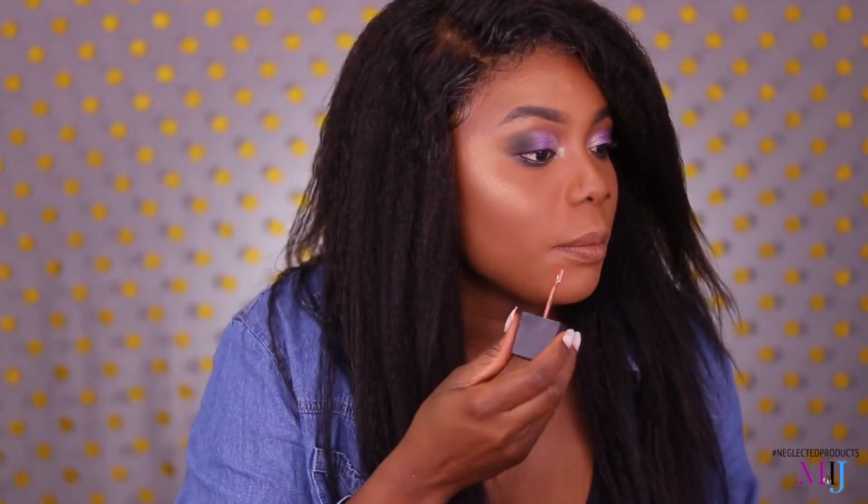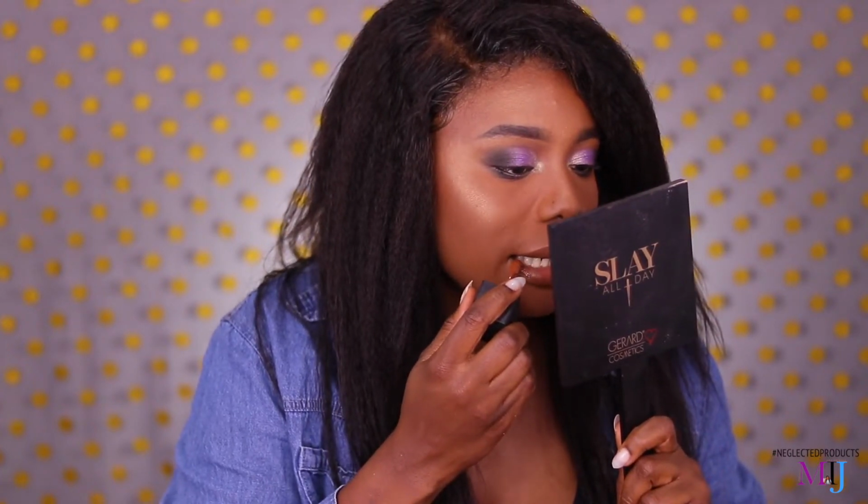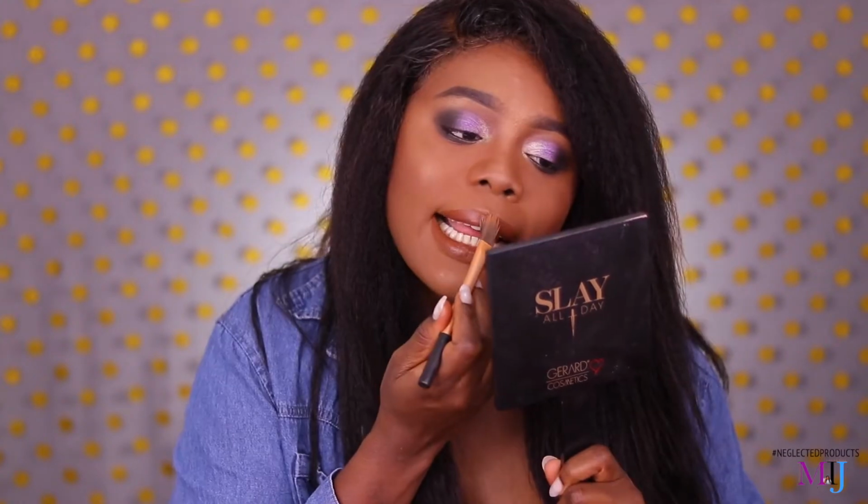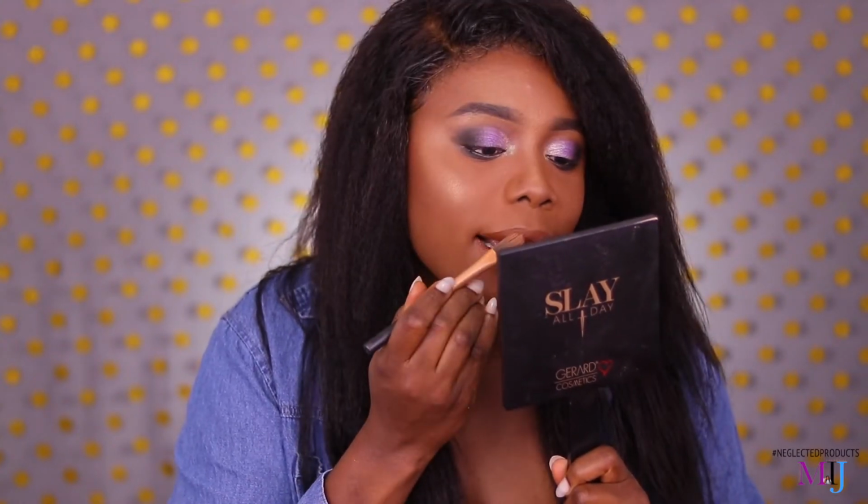All right, so I am just going to line my lips. I can't bother finding a lip liner, so I'm just gonna use the foundation, you know, because why not? Doesn't that look like Chestnut from MAC? I guess I didn't just line the lips, I filled them in.